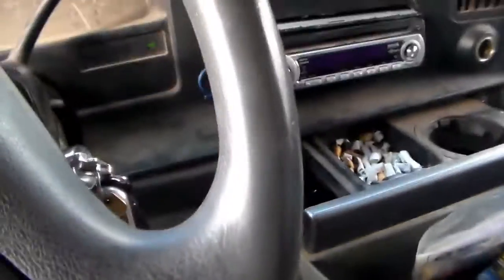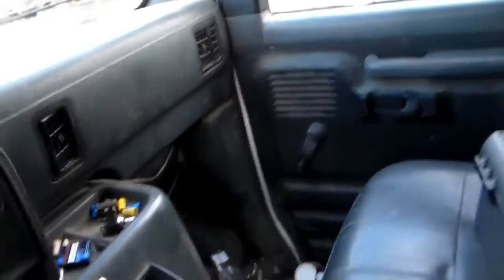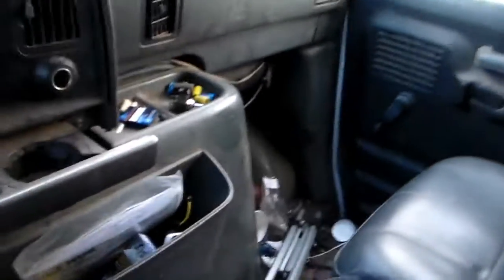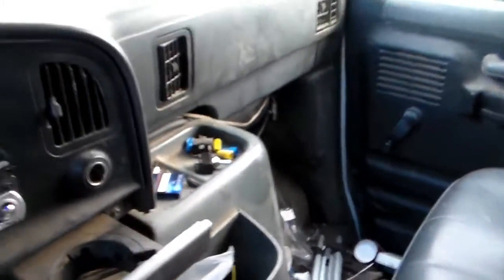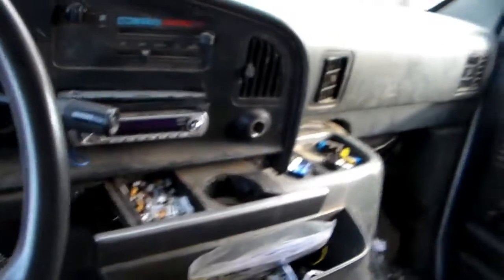Well, let's go see what we made today. I know we made easily $200. Well, I already saw the thing. We made $200 inside off wire and copper and extruded aluminum. The siding they call dirty aluminum, so I don't know what I get for it. Probably 30 something cents a pound, but there was easily 400 pounds.